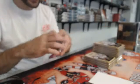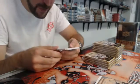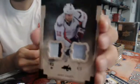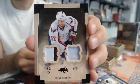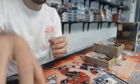I think we have another tick card in there. Oh, nice. 4 out of 5. Patch tag for the Washington Capitals, Mike Green. 4 out of only 5. Patch tag Mike Green. Nice card.